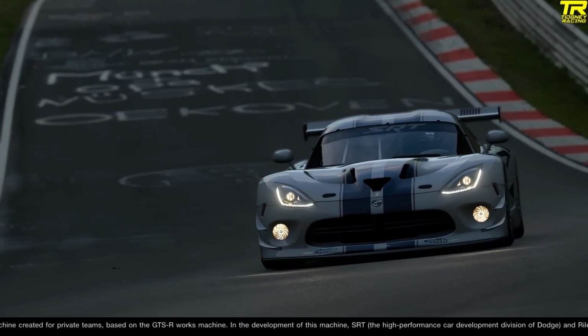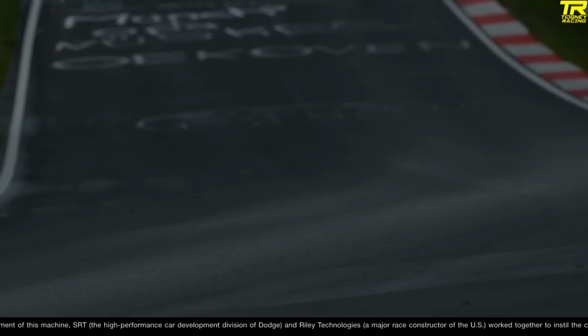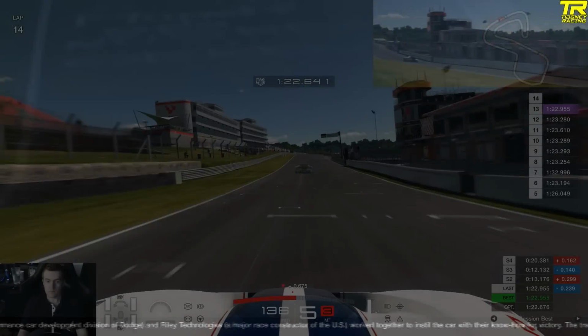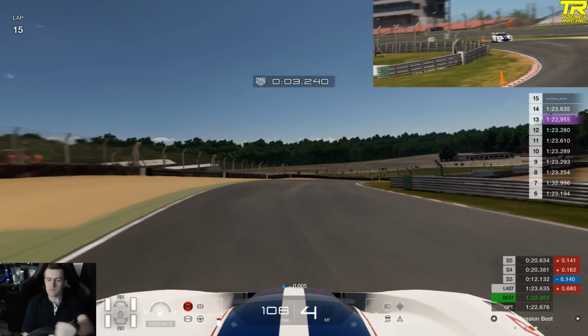So there's quite a bit of understeer, there's a hell of a lot of power, which has been nerfed massively because the BoP value is 83% on the power. That's how much has been nerfed. So let's look at the 5 tracks that we do these tests on.